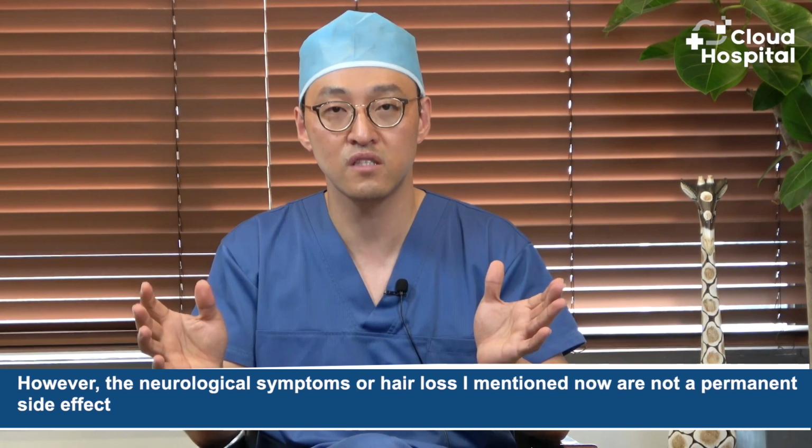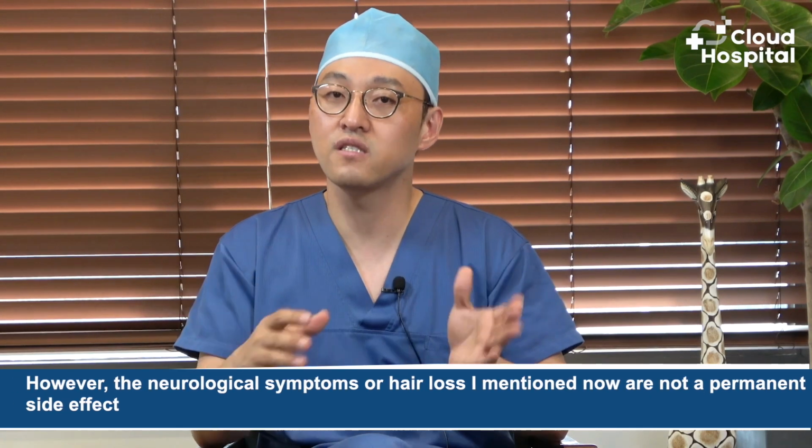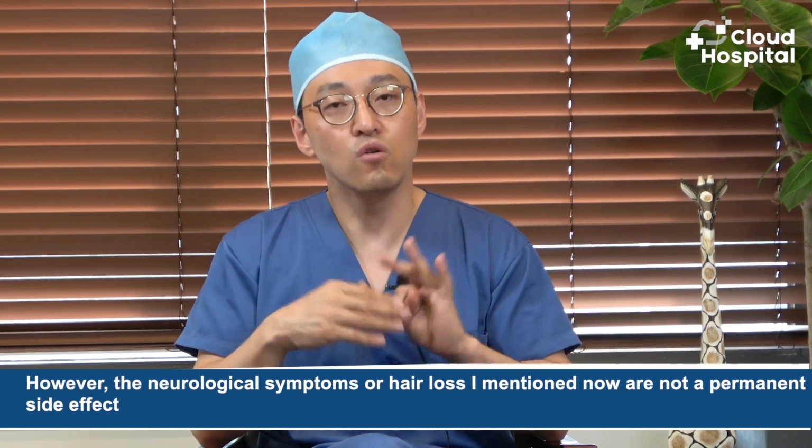And as with all surgeries that cut the hairline, there may be side effects such as temporary hair loss at the spot where the scalp is incised. However, the neurological symptoms or hair loss I mention now are not permanent side effects. Even if they last for a while, you can think of them as temporary side effects that can be fully recovered in 1 to 3 months.